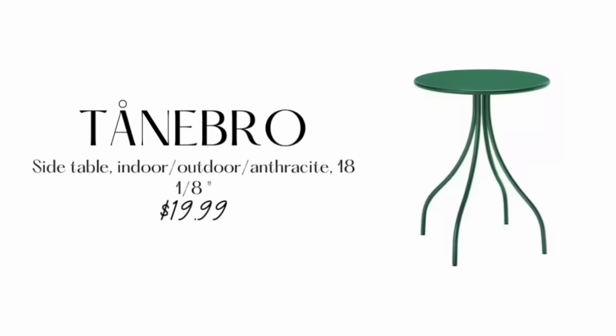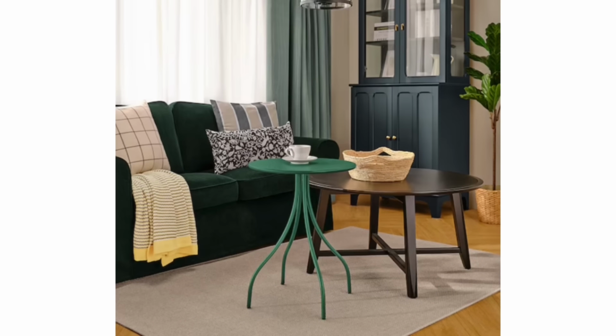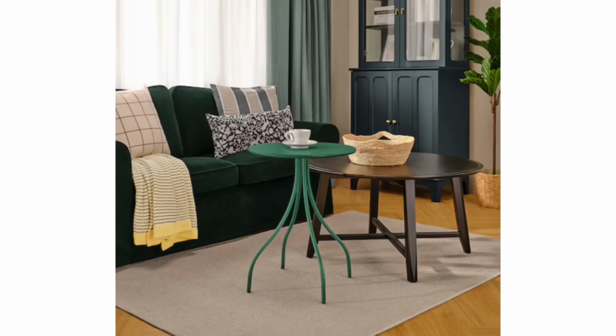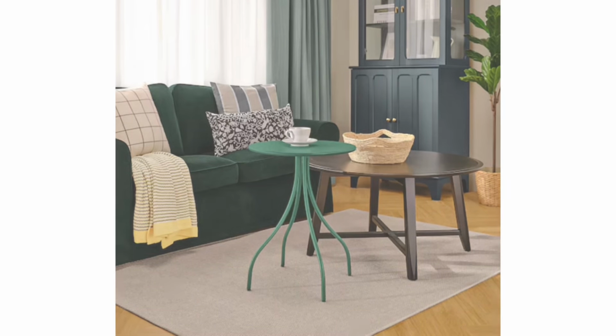10. Tona Bros side table. Cute, durable, and always ready to mingle. This green side table loves both your living room and your balcony. Lightweight enough to follow you around, strong enough to stay by your side through every coffee cup and good book.